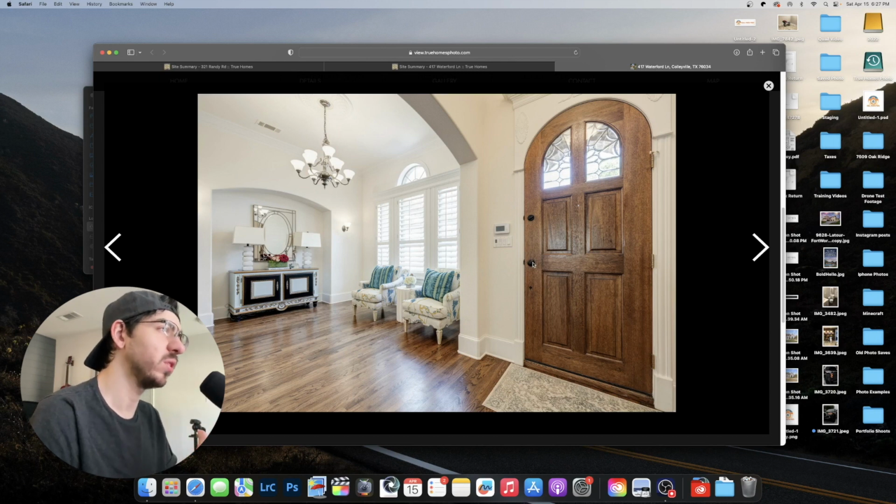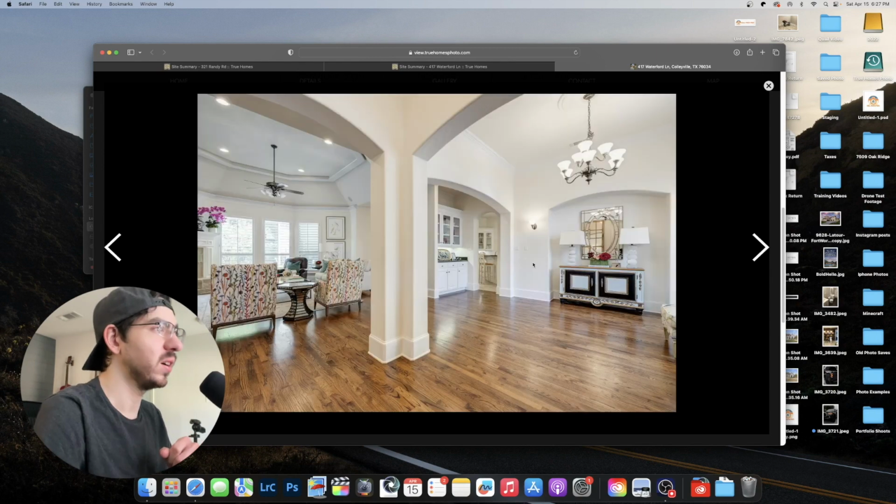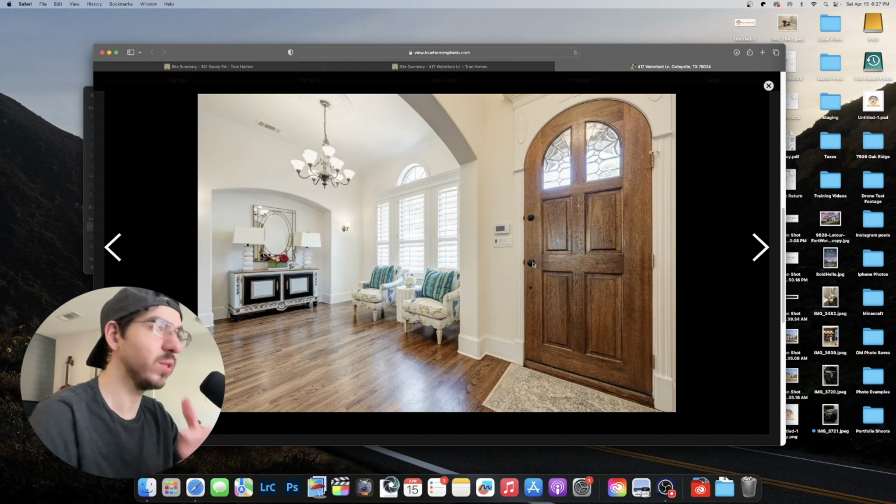I would try to frame the door a little bit closer to the center, not all the way over to the left or the right. Both of these images here, we never get to see what's on the right side of the door, the entryway. I have no clue what's on the left. I have no clue what's on the right.